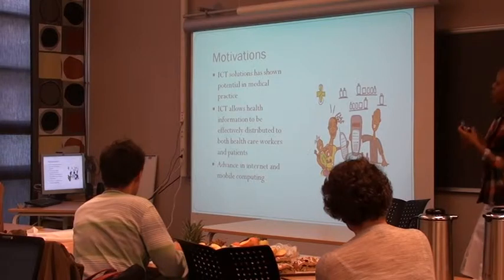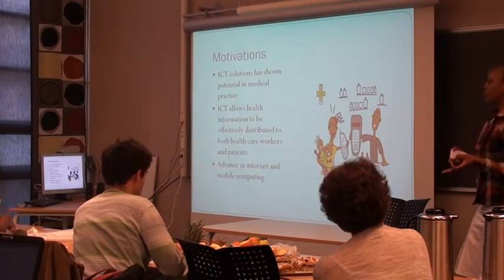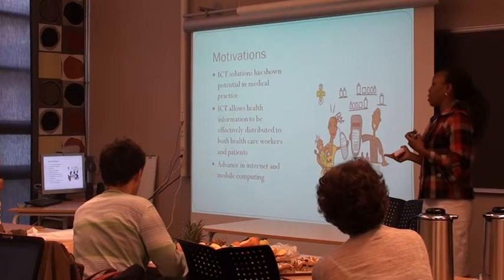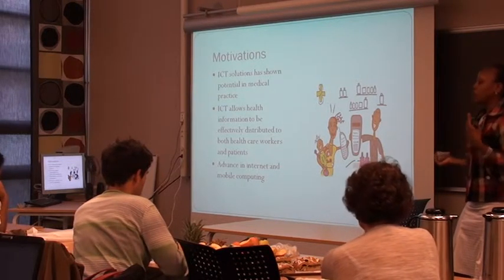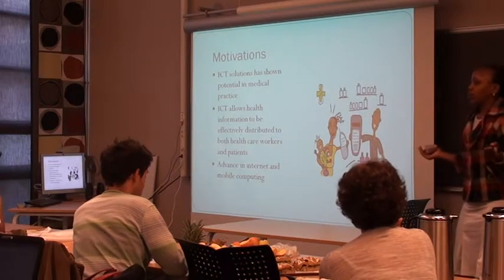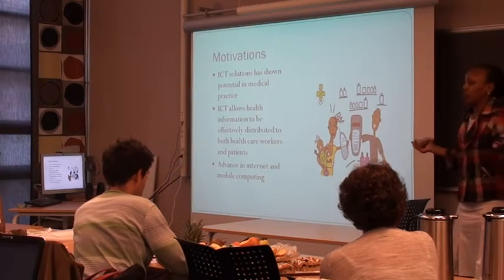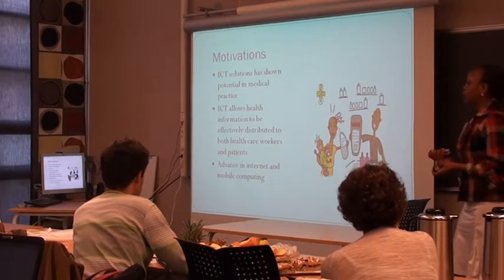So, I was motivated to see how ICT can help the healthcare workers reach the patients in the community. One of the motivations that gave me the drive to work on this project was that ICT solutions have shown potential in medical practice. I've read about medical informatics, which has been used to provide information to patients. There are also expert systems that are used to disseminate information to HIV patients. Somebody carried out research in the Department of Computer Science at the University of Botswana, where an expert system was used to disseminate information to the general community in Botswana, providing them information about HIV.